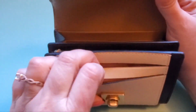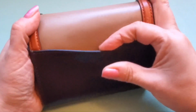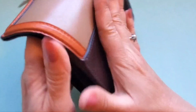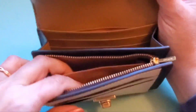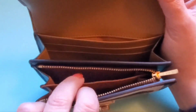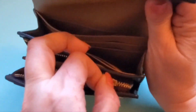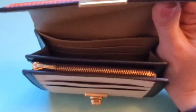So this one, you've got 1, 2 in the front, and they're lined in fabric. You've got the nice big pocket in the back. And then you've got the nice zippered compartment here, and that's even divided into 2 with a fabric divider. So you could store more cards in there, personal cards like insurance cards, things like that, coins, anything that you want to keep more private. Has that nice locking little zipper pull.